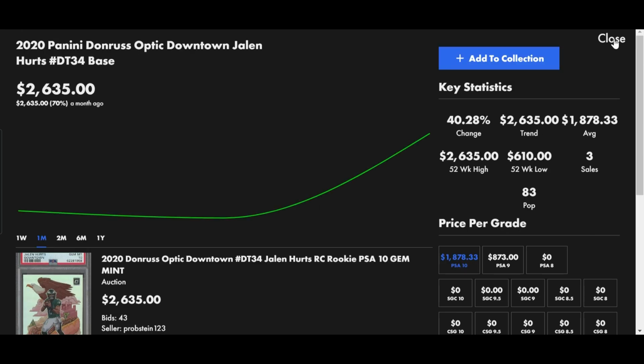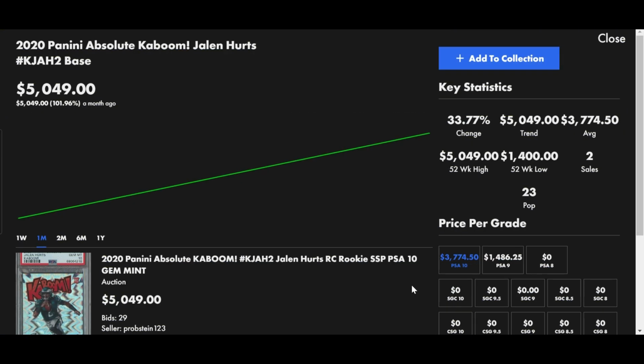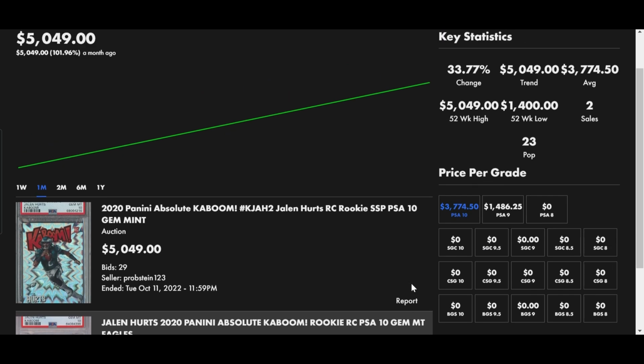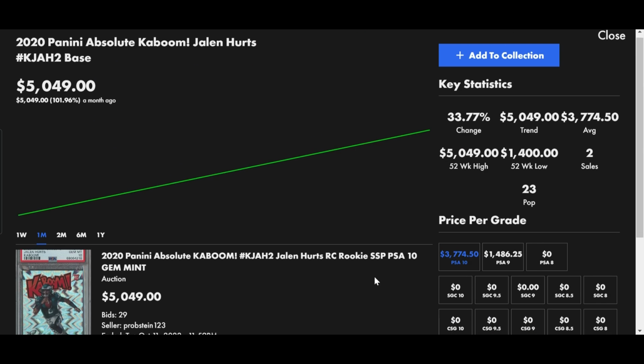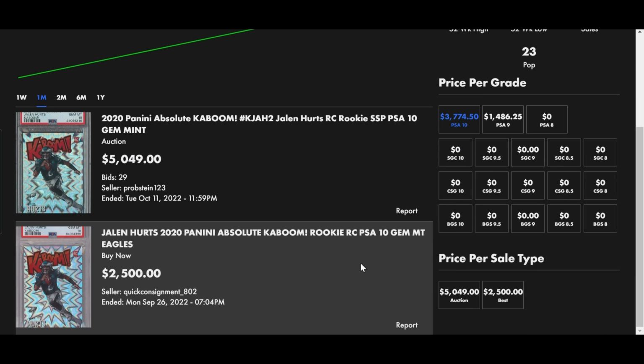$2,600. Population of 83. The Jalen Hurts Kaboom market, which has a population of 23 on this PSA 10 Kaboom from 2020, is up almost 34% to a new auction high last Tuesday of $5,049. The previous buy it now sold for $2,500 on Monday, September 26th.